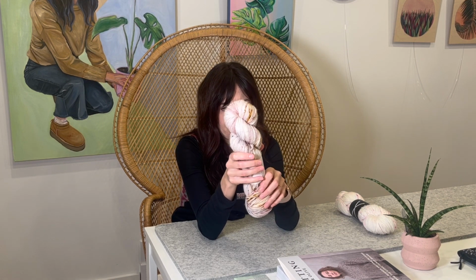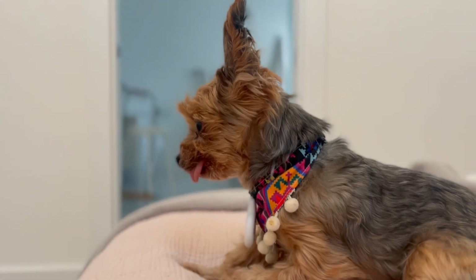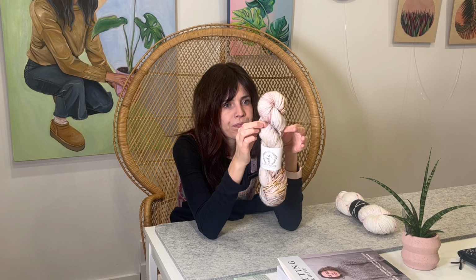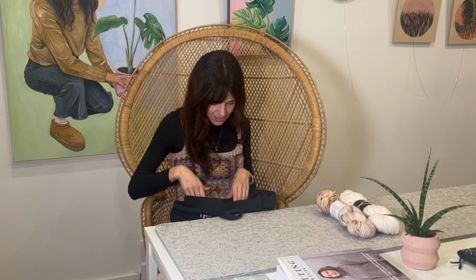And I am making the bougiest little dog sweater with this yarn. So I have a tiny Yorkie named Nano. He's 5 pounds, maybe a little under 5 pounds, so he's little. So this will easily make him a little sweater. And I have a pattern that I found that has a little hoodie too. So I'm gonna make him a cute little sweater out of this yarn. So that's the plan. Okay, so that one was exciting.